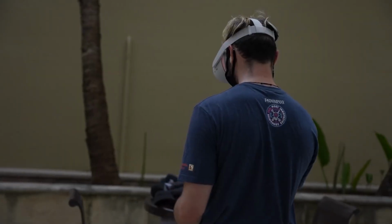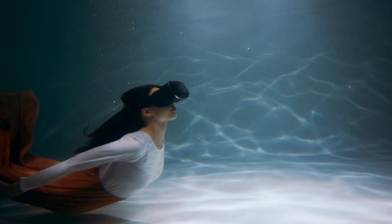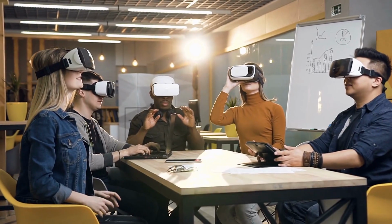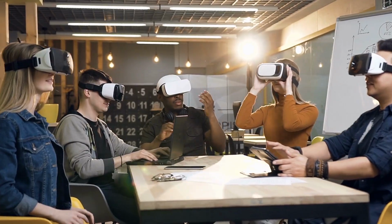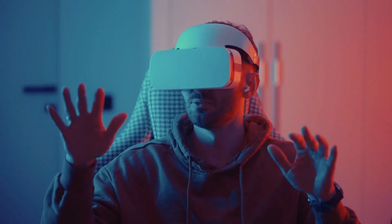Imagine being able to immerse yourself in a virtual world that looks and feels as real as the one around you. This new technology could make that dream a reality, creating even more realistic representations of our surroundings. Not only does this update promise to improve the viewing experience for VR users, but it can also have far-reaching implications in other fields such as medicine, education, and entertainment.